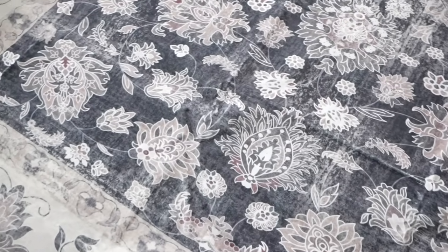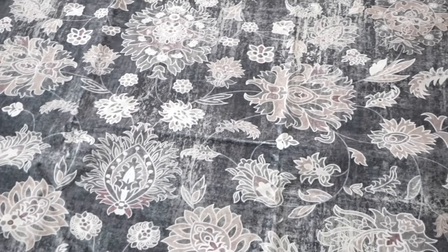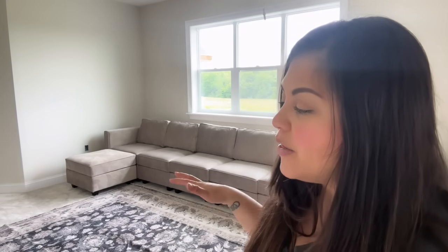This one is a little bit more neutral. It has dark colors in it, which I really, really like. And even though there's carpet up here, since the kids are going to be playing up here, I do think that an area rug on top of the carpet would be nice because if there's any kind of spillage or anything, that would take the brunt of it first. And obviously, it just always looks nice to layer rugs and have a little bit of pattern. It kind of breaks up the neutral tones going all around.